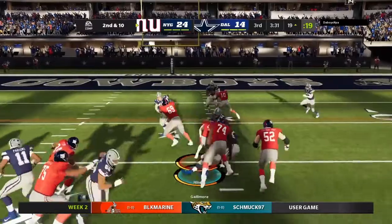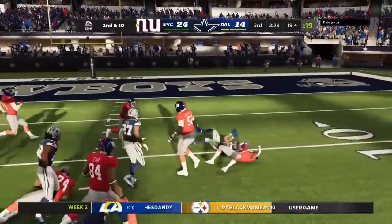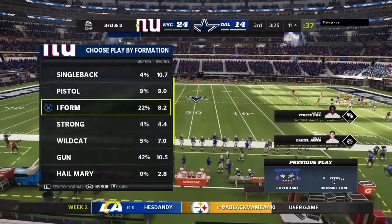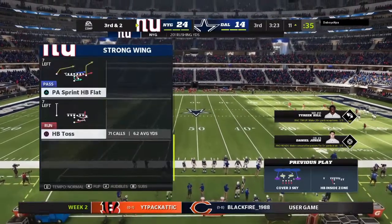They run with Hines, and he gets it down close to the 10-yard line. That'll leave them with a 3rd and 2 coming up. They got 8 yards there.